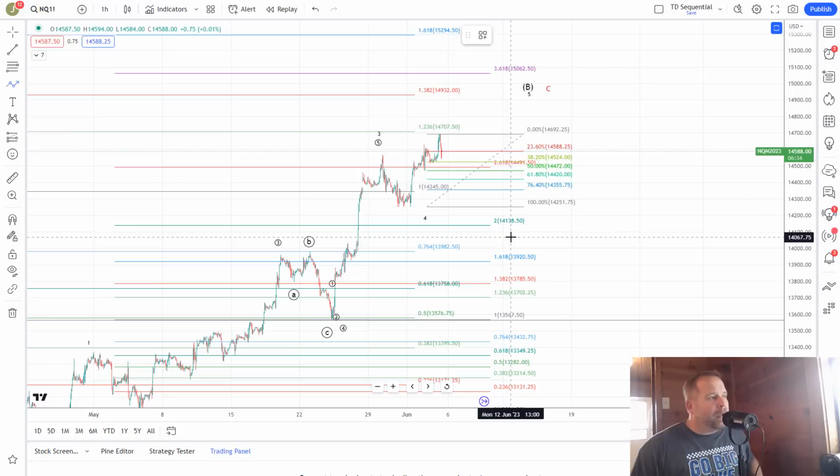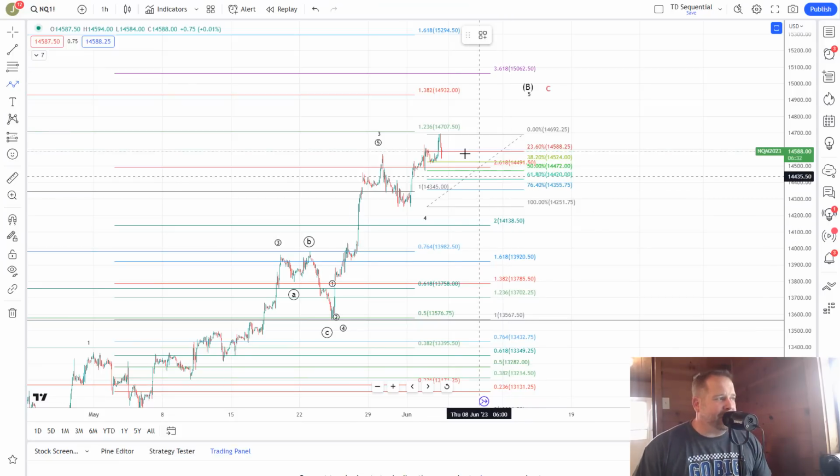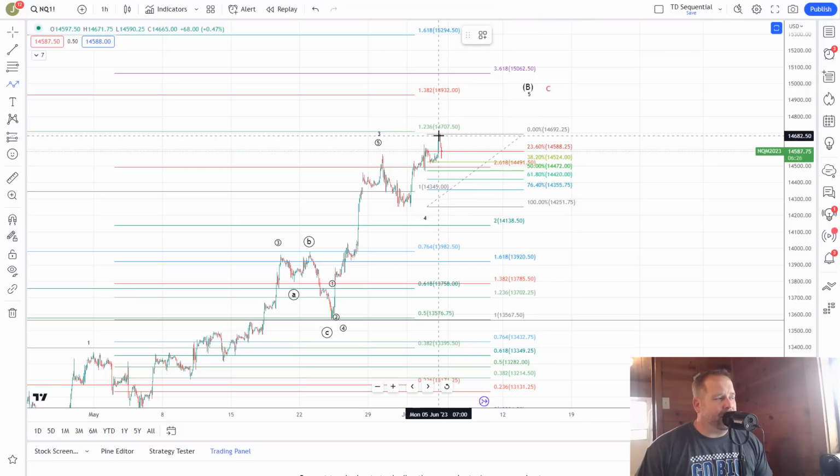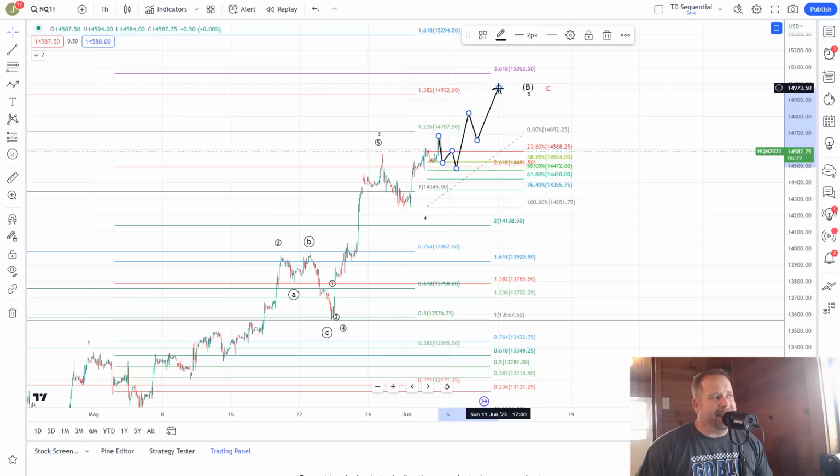Over on the NASDAQ, okay, the NASDAQ is in the same type of spot as the ES, pulling back here. They want to hold 14,472 as their level. So we would look for them to come back and hold 14,472 and come up and make a couple more highs towards 14,900 to complete this B wave. That would be a standard path. That would complete wave 5 to the upside, 3, 4, 5 to complete the move, complete wave B, complete wave C, and then we'd start looking for the downside from there.